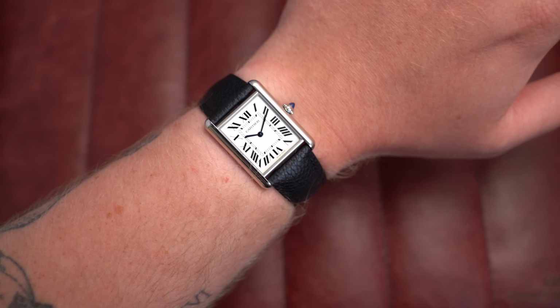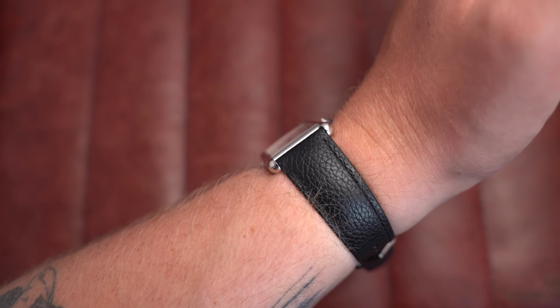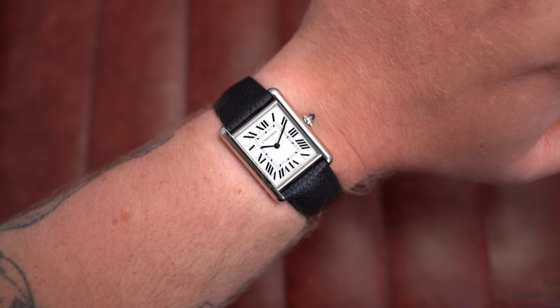This is 25.5mm by 33.5mm lug to lug, so really great proportions. 6mm on the thickness, so incredibly thin, and 19mm on the lugs. Again, like every Cartier, they are strap monster, so play around with the straps. But go check this one out on the website today.